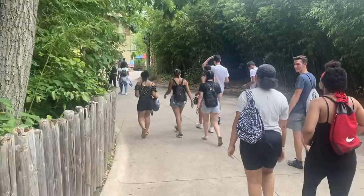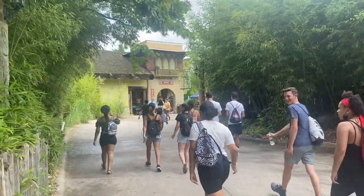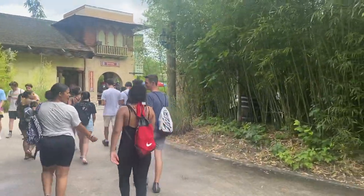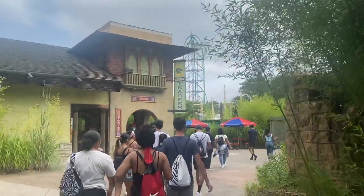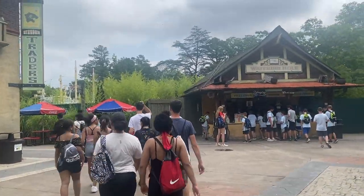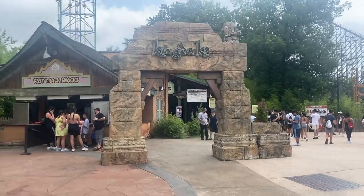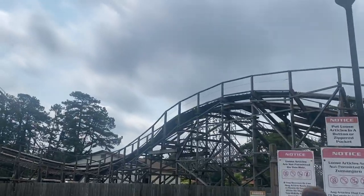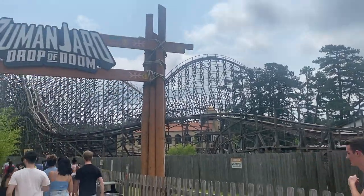What's up, Fred? We are walking into the Safari Village section of the park. I'm going to see what's going on with King Ka, see if it'll open today, and then probably gonna ride Zumanjaro's Drop of Doom, which for anyone who's watched the channel before, they know that I'm afraid of heights. So this is gonna be interesting. King Ka is not open. Also, this is such a sad sight to see El Toro not operational right now.